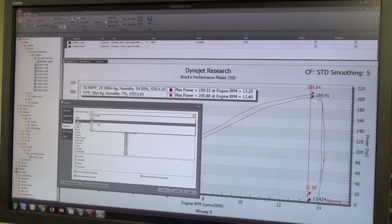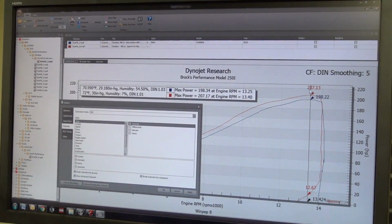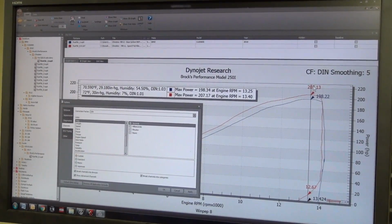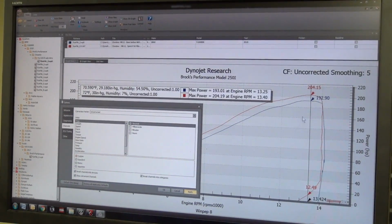Now, for our European friends, they like the DIN scale, typically. What it does is it doesn't take humidity into consideration, so that shows you just exactly how much humidity comes into play. Pretty cool. Bam, 207. That's awesome. Well, it doesn't matter what the bike makes. 207, you know, let's go over here again. This is fun. Uncorrected. Apply. 207 or 192. It's the same bike. It's just what the dyno is reading.